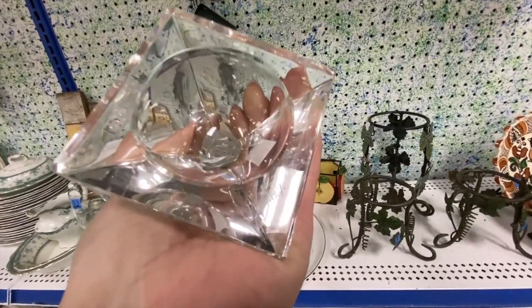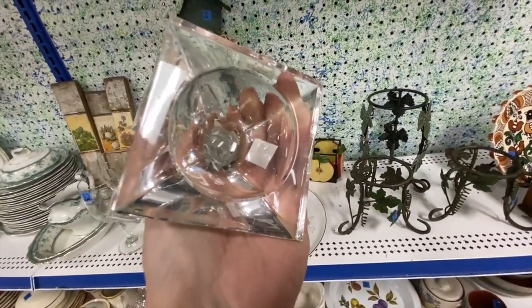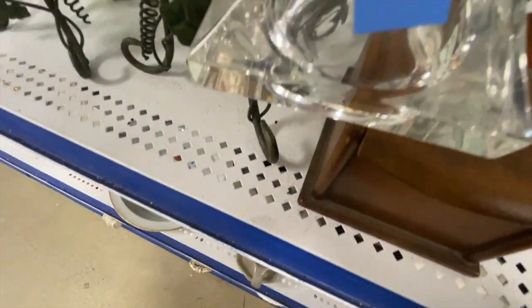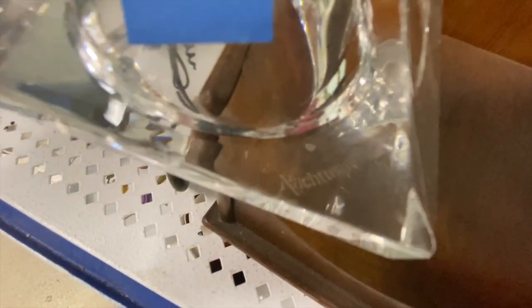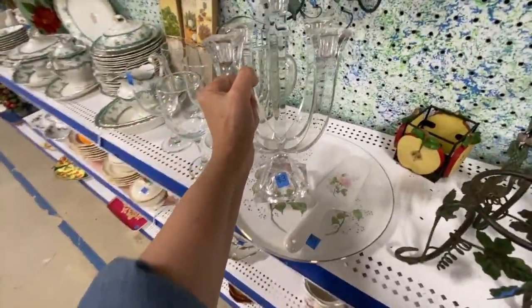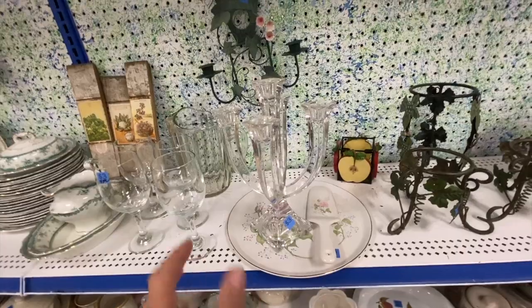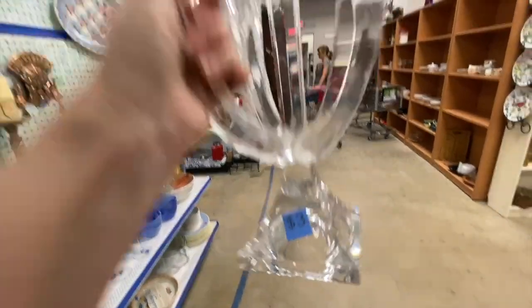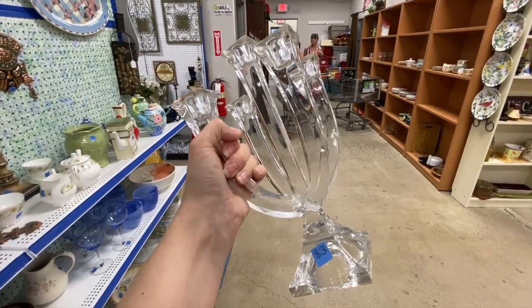Oh, I think I see a signature. I do. I see a signature. Hold, please. See it in there, etched? So it was actually written backwards. But if you get it up close and you look through this side, it says Nachtman. Nachtman. It's so cool. I have never seen anything like this. I'm going to Google that. Let me get it here. All right, how much is it? It's $3. For $3, should I just grab it and then Google it? I'm going to Google it too.